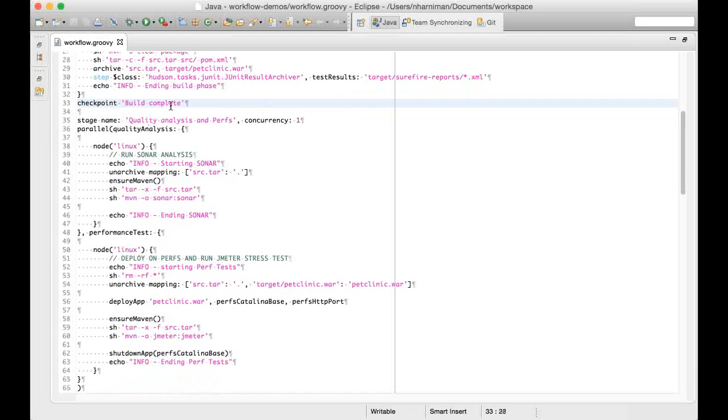Here I've got another stage, and in this particular one you can see that I'm setting the concurrency to 1. I only want the QA and performance testing to run one build at a time, so builds will still queue up behind this if there's multiple that are active.